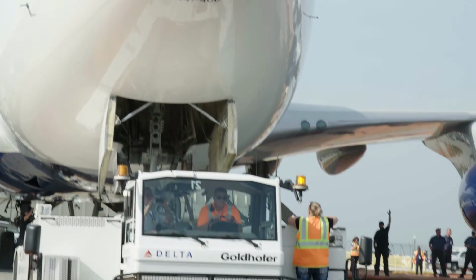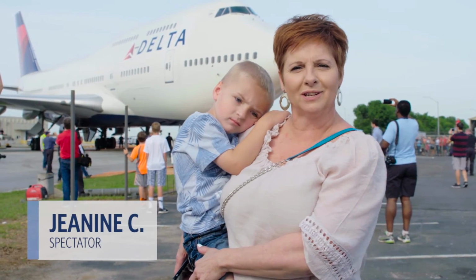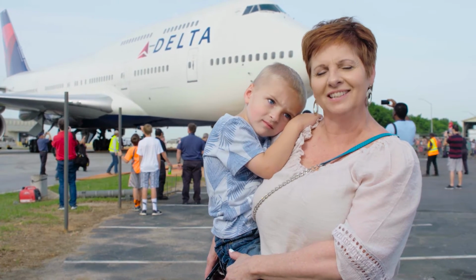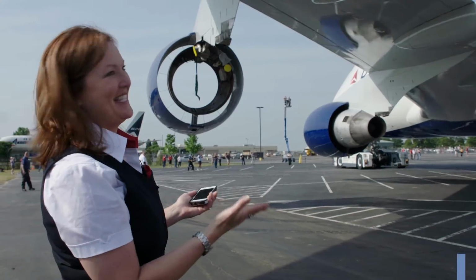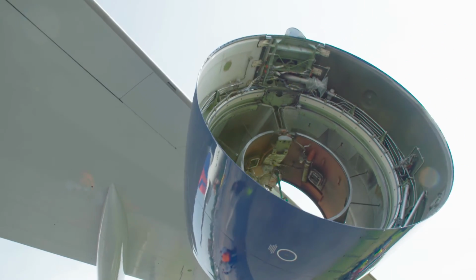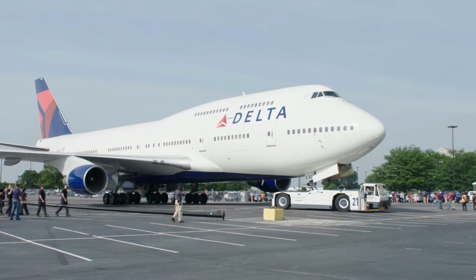Oh my goodness, this is so exciting. We love this. My husband and my son both work for Delta, and so my grandson is so excited about coming here and watching this. This is really so crazy how big this airplane really is. Until you're right next to one of the small ones, like an MD-88 that I fly, you don't realize how big this is. It's crazy.